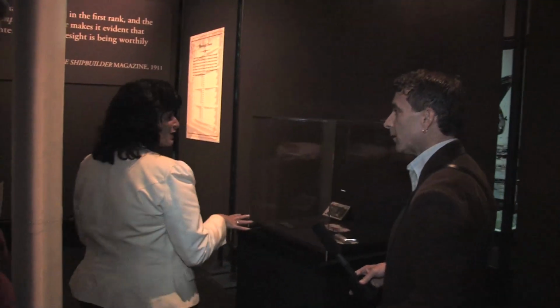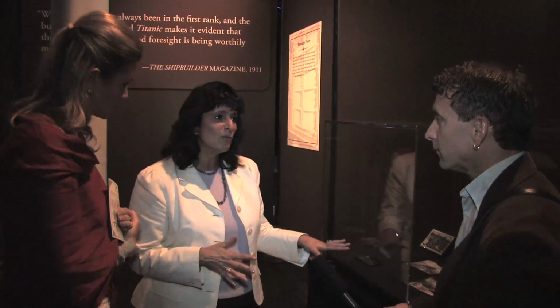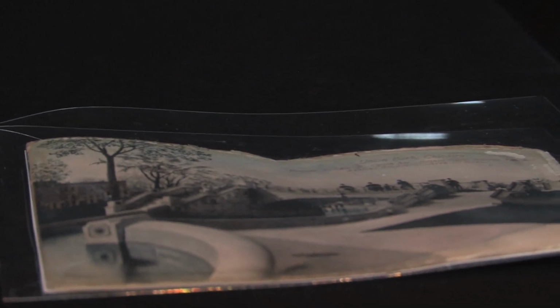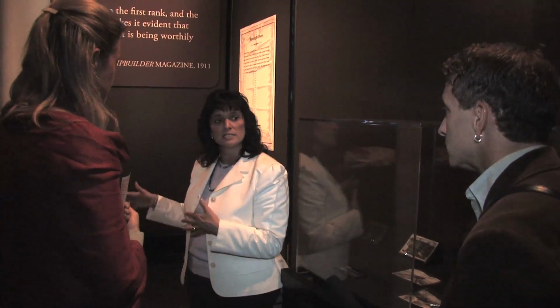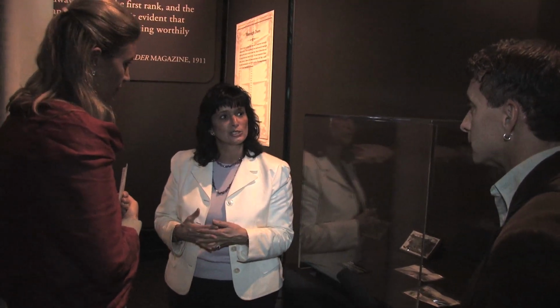So what we have here showcased right when you first enter the exhibition are some of the never before seen artifacts. These beautiful postcards were recovered inside something leather, so you could see the remarkable condition of them. And people are always surprised by that. So it makes you just start thinking about passengers, because as we continue through the exhibition, you're going to become more and more immersed in the story.